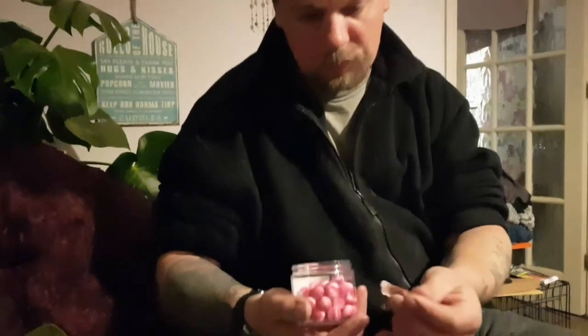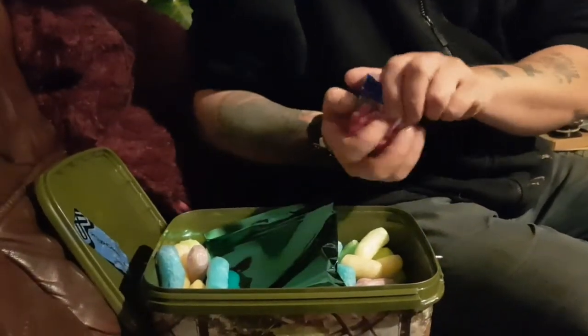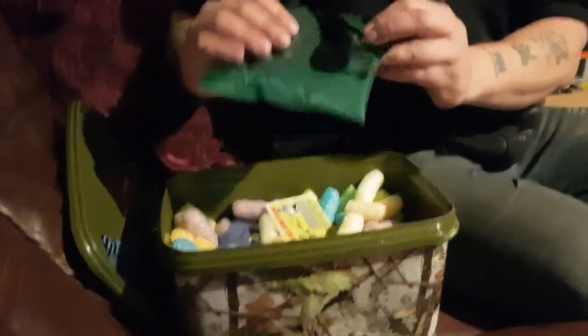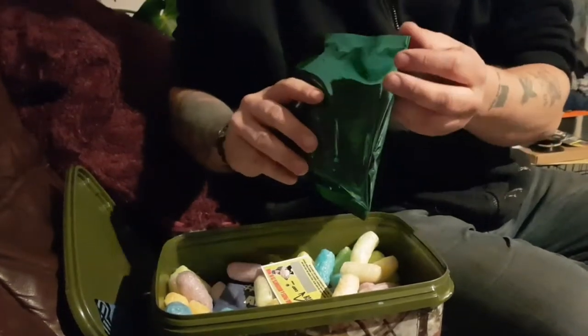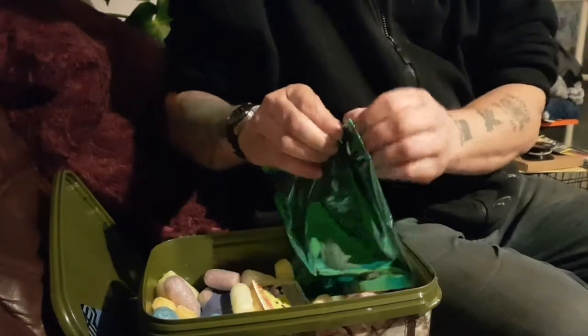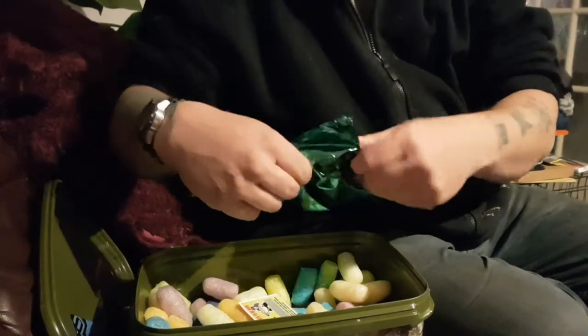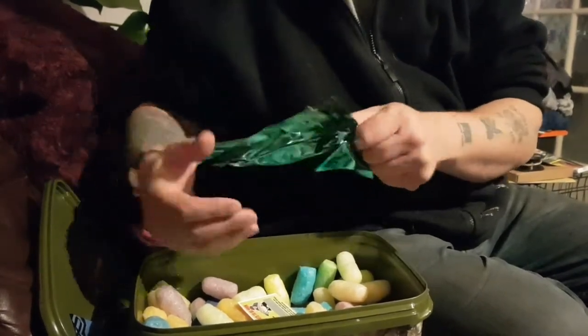I believe that comes with the free booster liquid as well. Certainly smells fruity. What else have we got? Oh, we've got a mysterious bag. The dog thinks it's a treat.